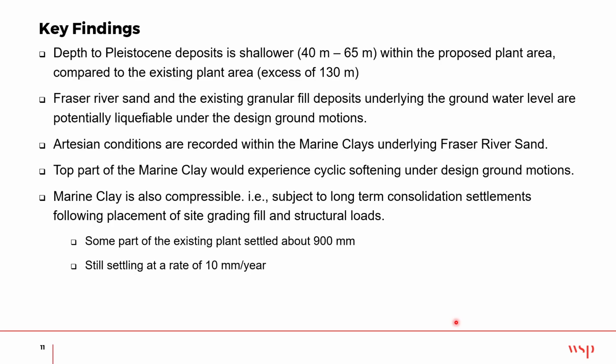And the Fraser River sand, which is liquefiable. And then we also encounter artesian conditions within the marine clay underlying the Fraser River sand. The top part of the marine clay we identified would experience cyclic softening under the design ground motions. Marine clay is compressible, that is subject to long-term consolidation settlement following placement of site-grade fill and also the structural loading. As an example here, some part of the existing plant settled about 900 millimeter, and the site is still settling at a rate of 10 millimeter per year.